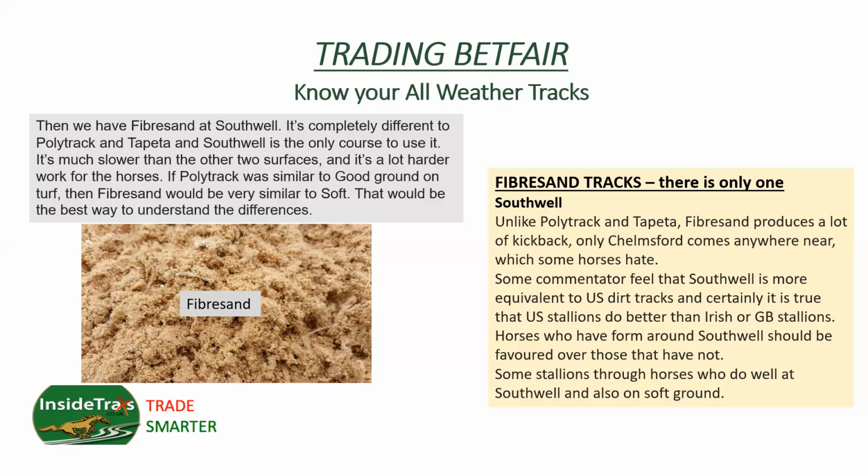So you have a horse coming on Fibresand and it's going over 6 furlongs. Be sure if it's going to have a chance of winning, it's got some kind of form over 7 furlongs on another track, because Fibresand takes it out of them. And in fact, it's why the 5 furlongs is less than 5 furlongs. It's the only track in the country where the 5 furlong course is less than 5 furlongs. So it's a lot harder work. If you said that Polytrack was similar to good going on turf, then Fibresand would be very similar to soft, and I suppose that's the best way to try and explain it.